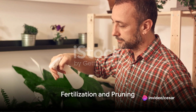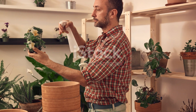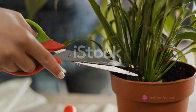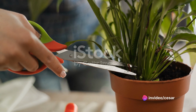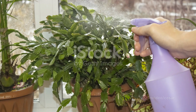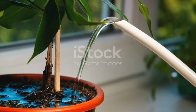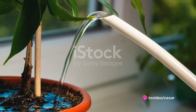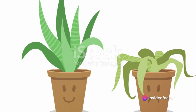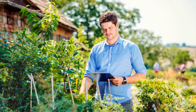Feeding and grooming your plants are just as important as watering them. You see, just like us, plants need a balanced diet to thrive. However, when it comes to indoor plants, it's important to remember that less is often more. Indoor plants generally don't require as much fertilizer as their outdoor counterparts. A diluted balanced fertilizer is usually all they need. But be sure to follow the instructions on the label. Over-fertilizing can do more harm than good, leading to salt buildup in the soil that can damage your plants. So remember, moderation is key when it comes to fertilizing.